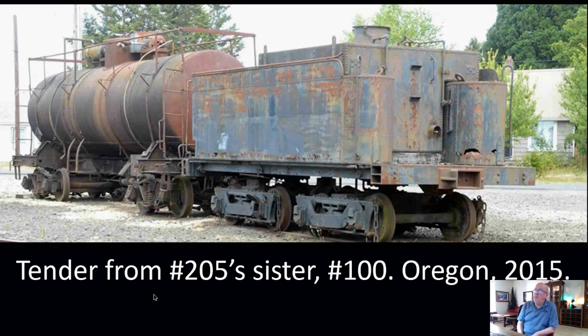Outside at George's facility was this tender and tank car. The tender is what we're focusing on here. This is the tender for 205's sister locomotive number 100, Santa Maria Valley number 100. Very similar to 205's, but obviously not yet in any kind of restored condition.